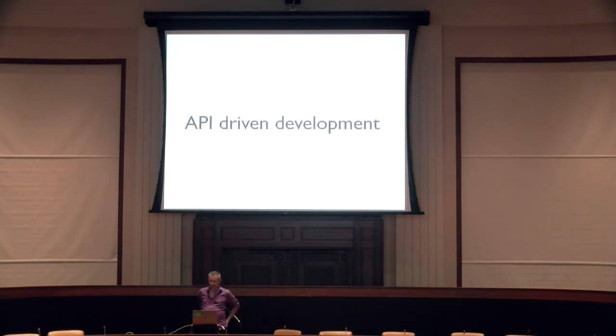So at Gilt, one of our main philosophies is that we've embraced microservices, and we really try to encourage API-driven development. We want developers to be thinking about their API as a first-class artifact of what you're building. It's not really a side effect of writing code. The API is what you should be designing early in the project.